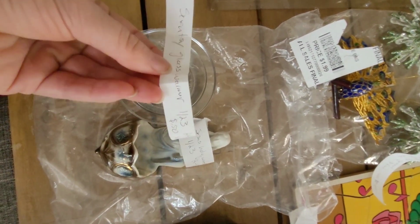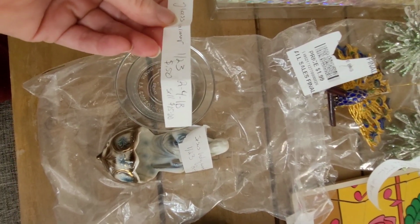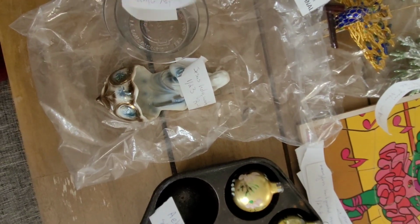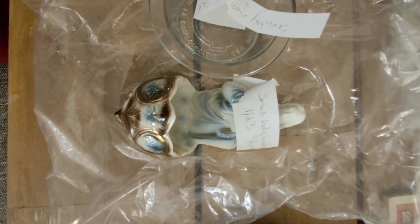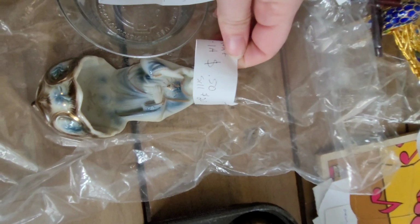So the Scentsy glass warmer, again, bought on 123, paid 50 cents for it, and when I looked up comps, it's about $15 to $20 for this one. The Jesus Holy Water, very cool, kind of a chalkware piece. You can see it has gold paint on it, pretty cool piece, and I paid 50 cents for him also.